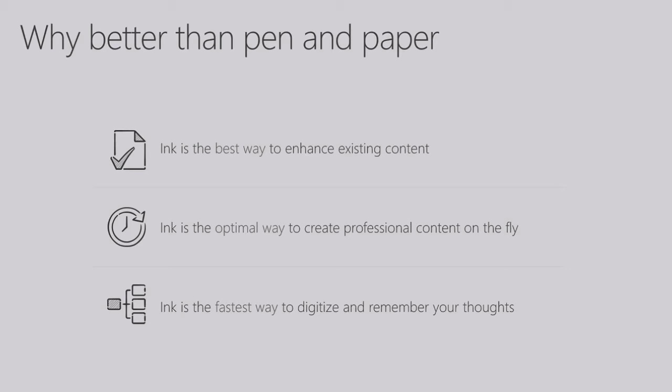And so we put this slide together to talk a little bit about how we think digital inking is better than pen and paper. And we boiled it, again, down to three core points. The first one is that it's the best way to enhance existing content. And this really speaks to the fact that most of you in your organizations today are already working with most of your documents in a digital form. You're not working with a lot of physical paper. And so it just naturally makes sense that to enhance that digital content, you should have an equivalent that is just like the pen that you had to annotate on paper documents, right? And so it's the best way to enhance content in a digital way.